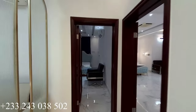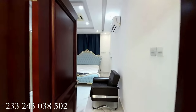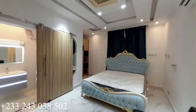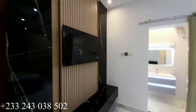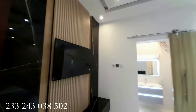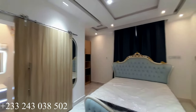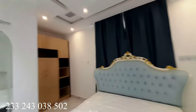Now let's have a look at the second bedroom for this door, and on entering, this is the second bedroom for this door. We have a bed, a television, sofa, wardrobe in here for you. All right, and this is how it is.